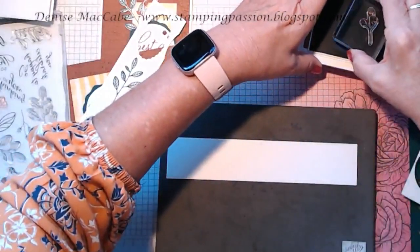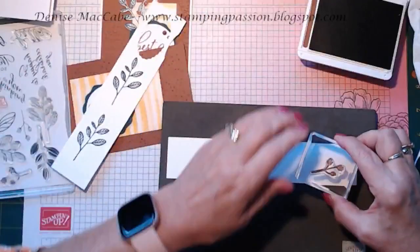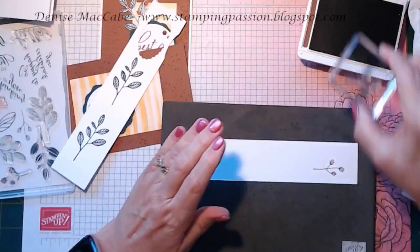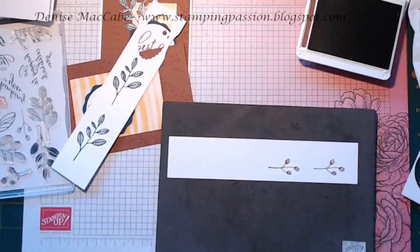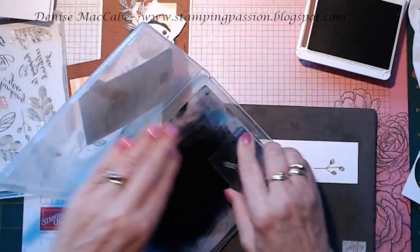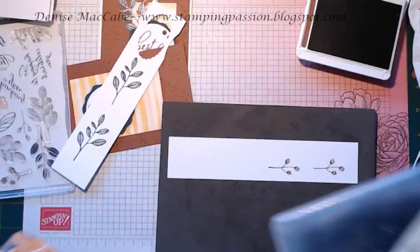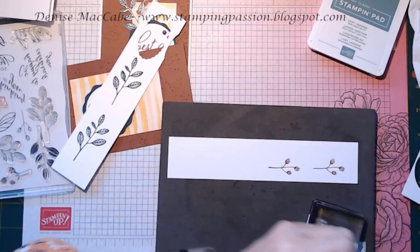So I'm going to do this little one in copper clay. I'm going to do 2 of those. Now I've just got to think about my punch. If I do it this way, it works better. 2 of those in copper clay, and oops, and I'm going to do 2 in Lost Lagoon.